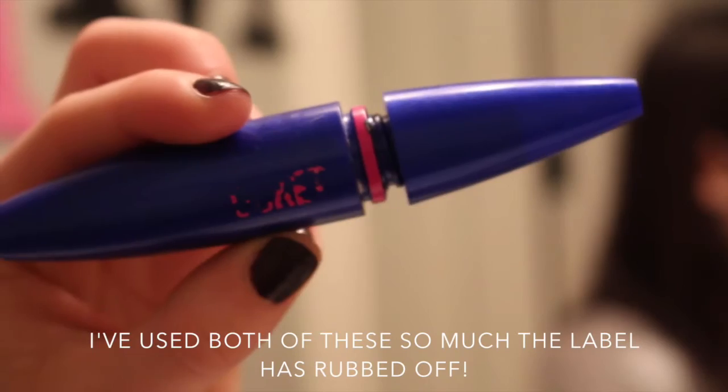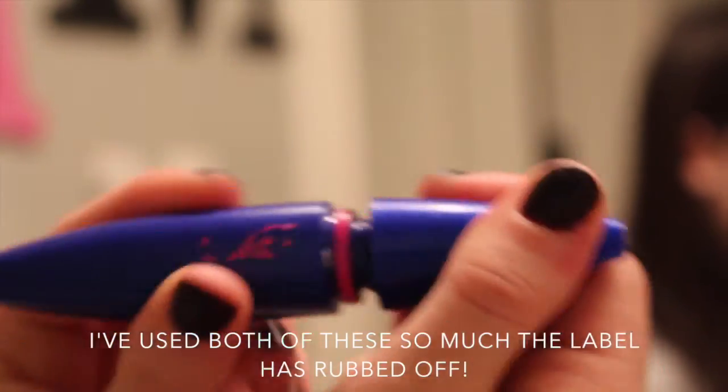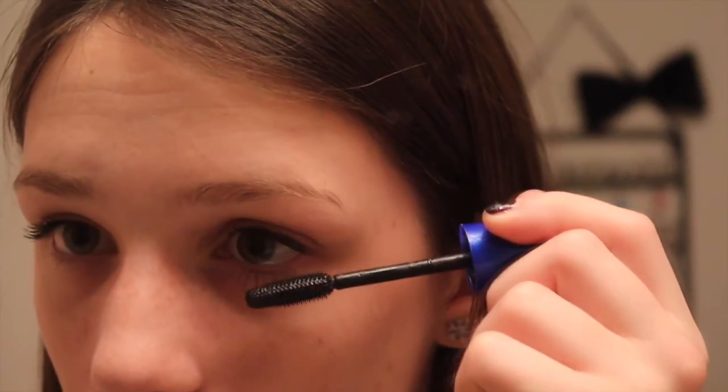And then I put my Rocket mascara from Maybelline over that, and I also use this one on my bottom lashes. And then to conclude my makeup routine, I add chapstick and some lip gloss. And then real quickly, I'm gonna straighten my hair.